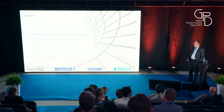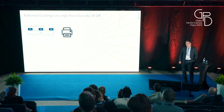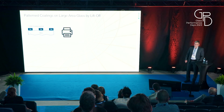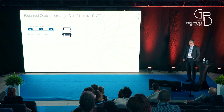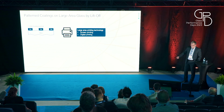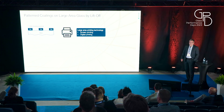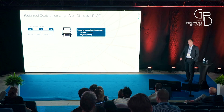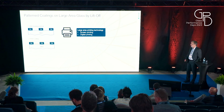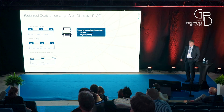and these are printing technologies. So we can actually start with printing the mask. So I can basically skip all these photoresist procedures. So I directly print the masking material on the glass. And there are really good established printing technologies out there. So typically screen printing, which is very, very well known in the glass industry. And also digital printing, also already known, but still evolving, especially when it's about large areas.